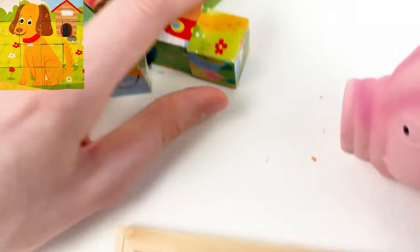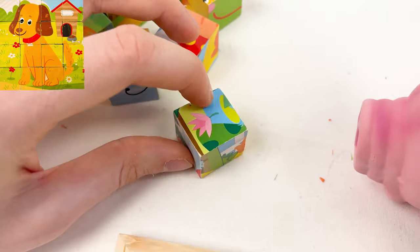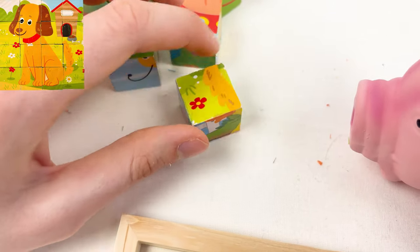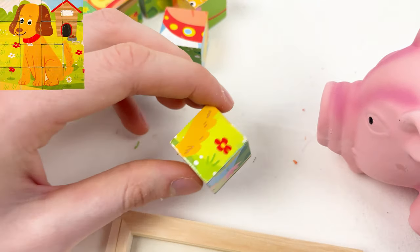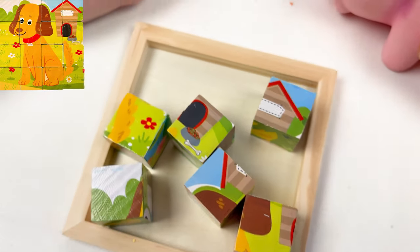Okay. So the next one, let's take and turn around and see if there is some kind of dog or dog house. Mr. Pig, is this a tail of the dog? What do you think? Mr. Pig is saying, yes, this is the tail of the dog. So then let's take the next one.